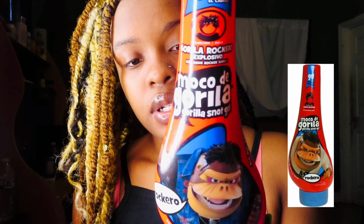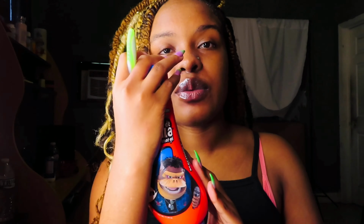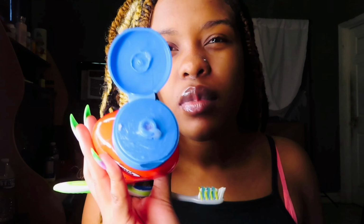So what you're going to need right here is Gorilla Snot. I have the Rockero one, and it's red and blue. This is a 9 meter hold. I like the yellow one, but to be honest, I feel like this one is better for my hair. I use both of them, but ever since I started using this one, I've been kind of hooked. This one comes out like a clear color. It has a little tint of blue, but you can barely see it when you do your edges. With the yellow one, you low-key can see the yellow flakes after a while, and then you have to wash your edges. Even though I already wash my edges, I don't wash them every day. I do it every so often.